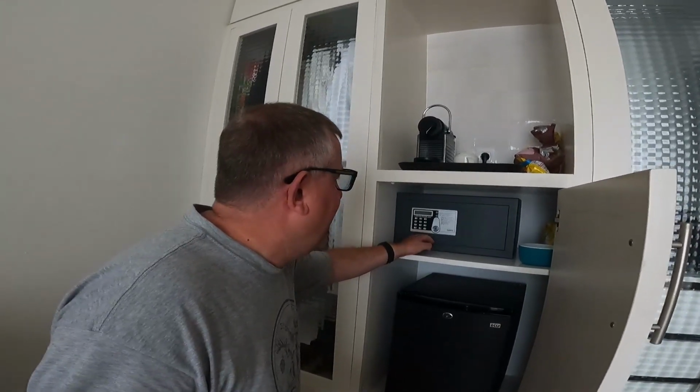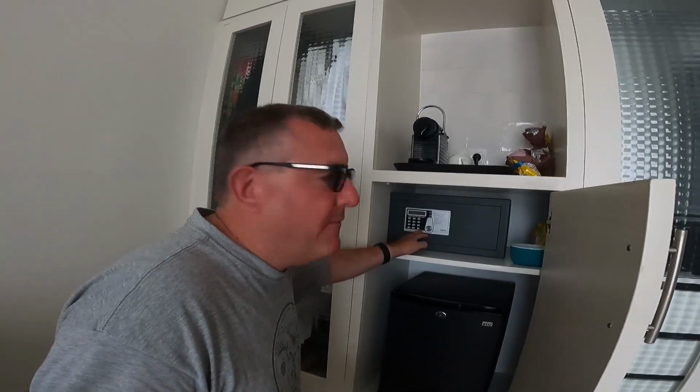Now again, unlike most European all-inclusive resorts that we've visited, the safe, you don't have to pay any extra for the safe here at the H10 White Suites. It's just available like any other safe. Put in your key code and away you go.